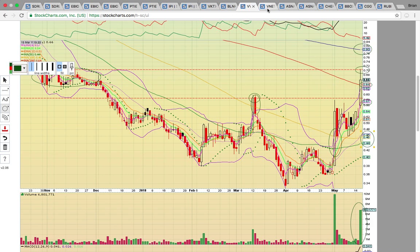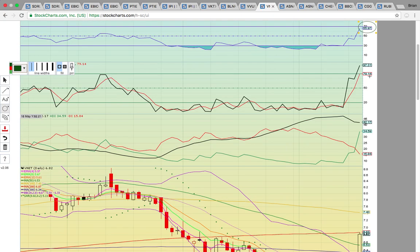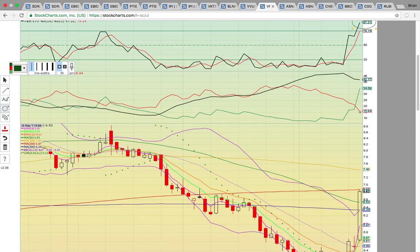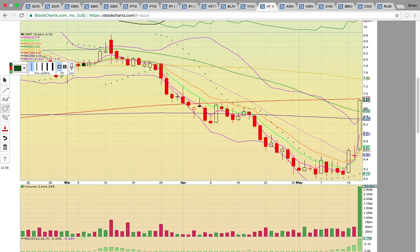Okay, let's look at VNET. Closed up 24%. It has RSI at 65, Stochastic at 97. There's a bullish crossover here on the ADX with the green line crossing over the red line to the upside. So this chart's been heating up. It had the close on Monday above the middle Bollinger Band, and that was your clue that the chart was heating up. That was the first close above the middle Bollinger Band since way back here on the 19th of March. And so that was the last time that it was bullish.